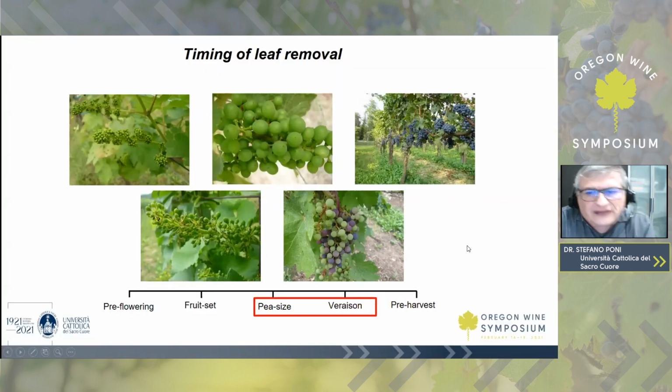Well, finally, let's enter into the real topic. And the real topic is, again, early leaf removal. But this slide is very instructive to me because we have 5 different phenological stages represented here, going from pre-flowering until almost close to harvest. So actually, we can, in theory, apply leaf removal at any of these phenological stages. And the funny thing is that depending on the timing and, of course, the severity of our intervention, we might be able to get very different results.